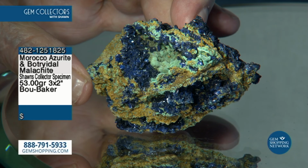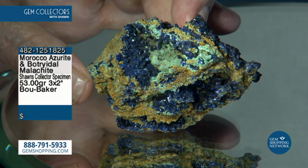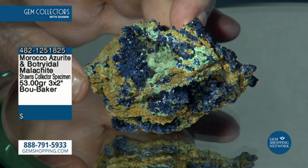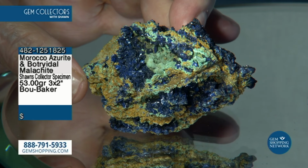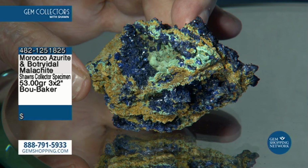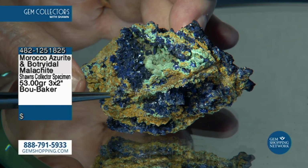But it's also one of the ways that gives you information to figure out what something is: the streak of it. Now, the colors of these aren't different, whereas you can have black hematite and its streak is actually a rust red, that kind of thing.